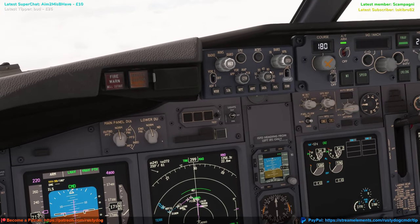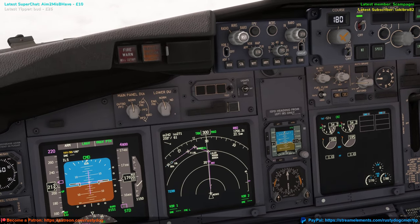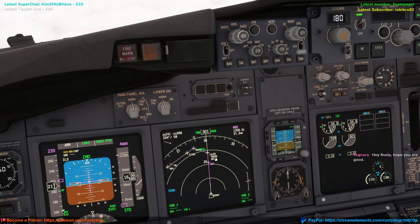Right, now I think we can bring this down to 40 range. The descent path so far is fine. What are we on? 40. So we've got just under 30 nautical miles to get down to 9,000, or be below 9 and above 8, so somewhere between that. And it looks like we're going to make that quite nicely.